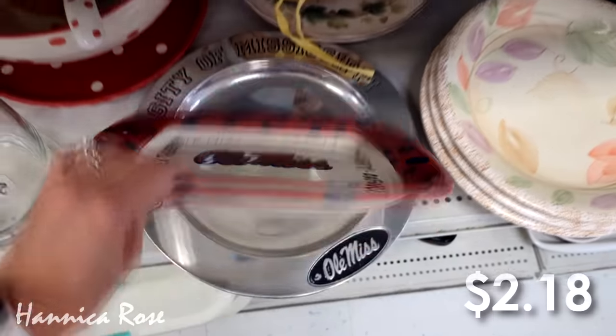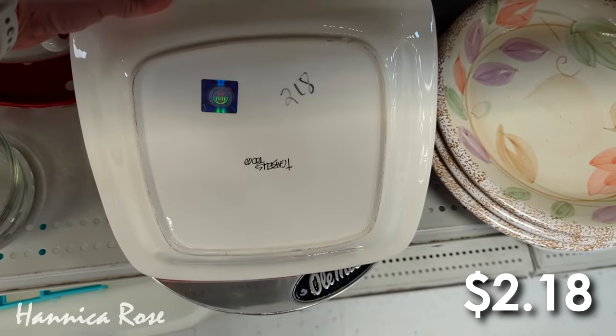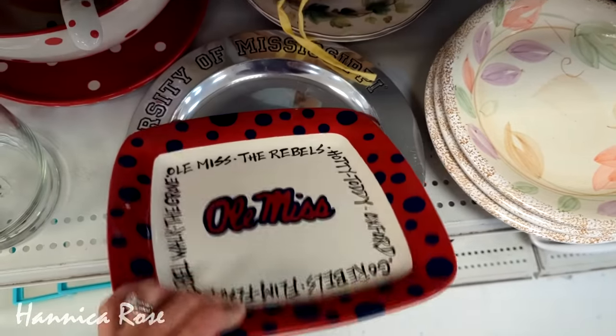It looks like someone's not a fan anymore. They donated all of their little plates and party platters. Anyways, I thought I would share those with you guys.